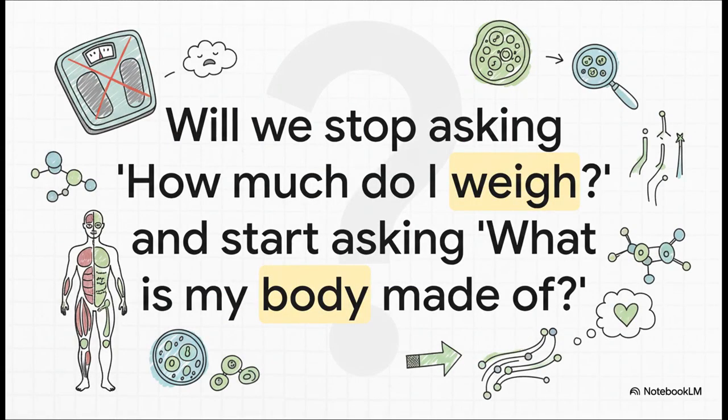And all of this leaves us with one big question to think about. As our ability to get this kind of personal, detailed data becomes more common, will we finally stop asking the old question, how much do I weigh, and start asking the much better question, what is my body actually made of? It's a powerful shift in how we think about health, and just a fascinating look at what's possible when you start tracking what really truly matters.